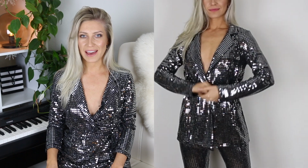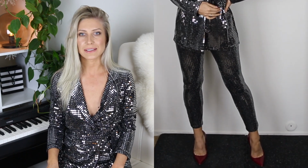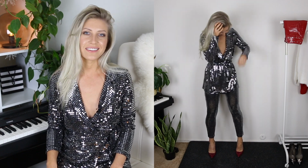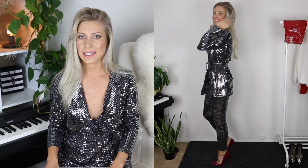with this pantsuit. I will go like this even to the family celebration, if you're just celebrating with your family and not going to a party. This outfit is amazing for that too.